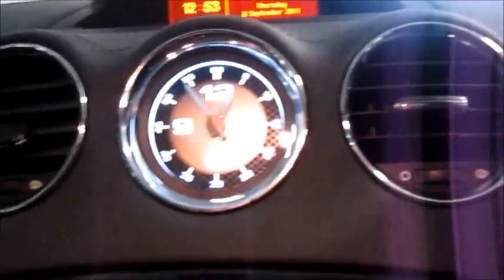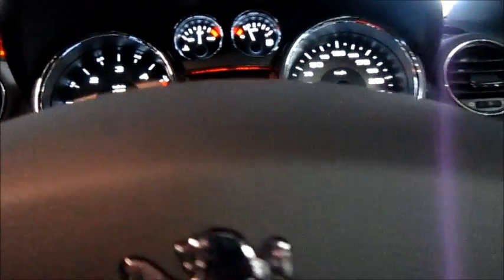As you can see what I mean about the chrome. Go around all the dials. Let's power off the car.